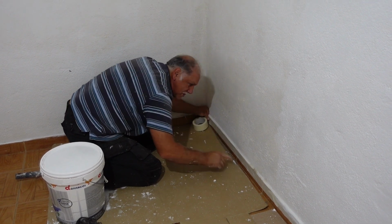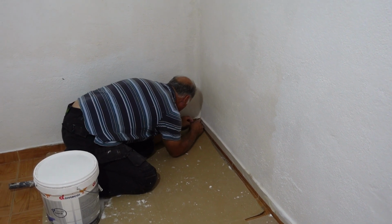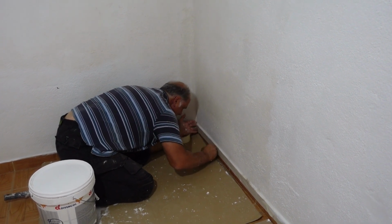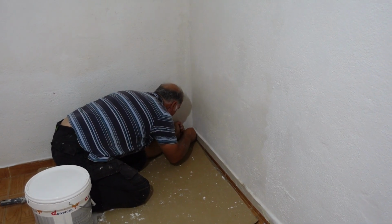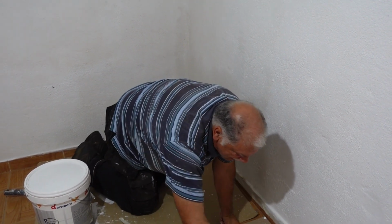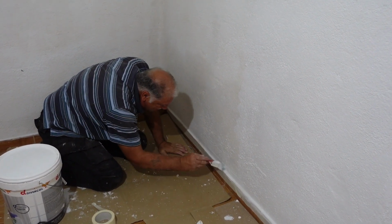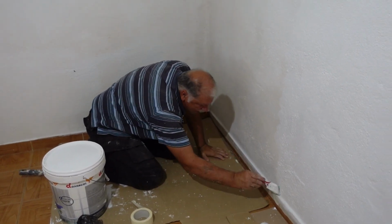So what I'm trying to do is just do a patch at a time before it peels off again. No, people say it was frog tape, but I ain't seen any here. There must be some somewhere. Now I'm just filling the bottom in first with the brush.